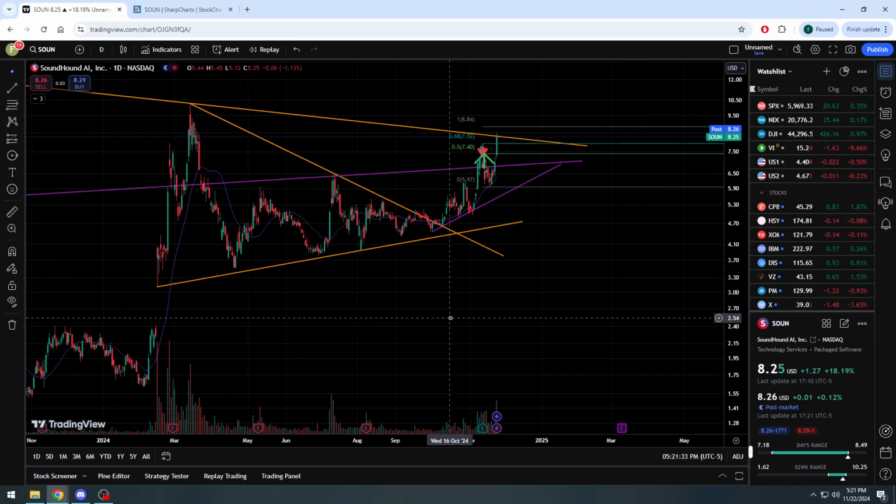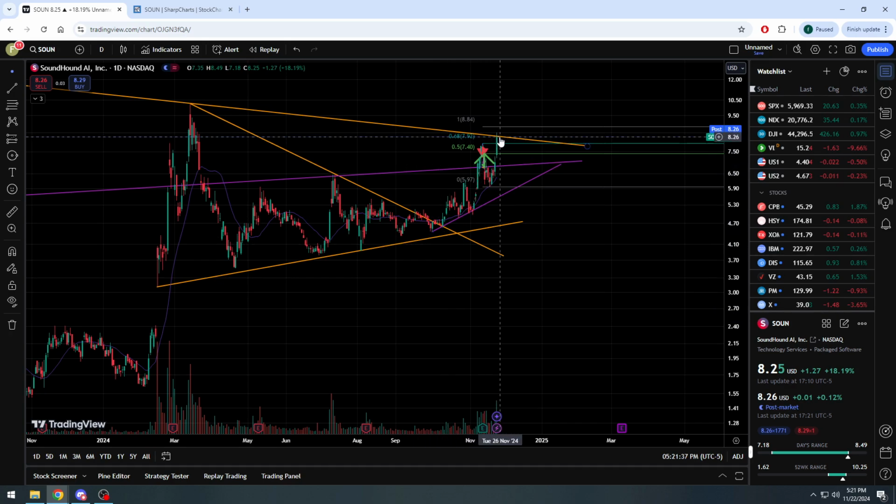And now the real question that everyone has is, okay, are we going to flatten out and try to hold this line and maybe try to bounce up off of it and run maybe back to the 9s and the 10s? Or are we now going to see the slight pullback and we start to drop back into the 7s and back into the 6s?